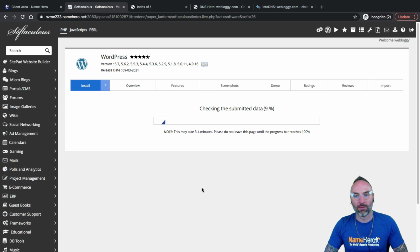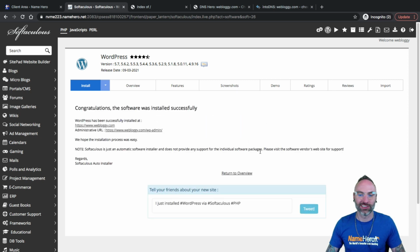Now this takes really about a minute, sometimes 2 minutes to run. It's going to install the theme we selected. It's going to create the database. It's going to put all the files as well as that plugin set. And you can see once it gets going, it really gets going. All right. So congratulations, WordPress was installed successfully. Man, that's quick and easy.